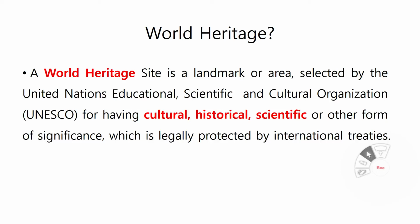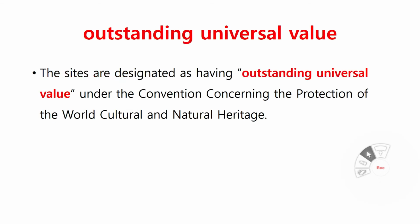A World Heritage Site is a landmark or area selected by UNESCO for having cultural, historical, scientific, or other form of significance, which is legally protected by international treaties. So, what should they have? An outstanding universal value. The sites are designated as having outstanding universal value under the Convention concerning the Protection of the World Cultural and Natural Heritage. So it is designated as World Heritage.